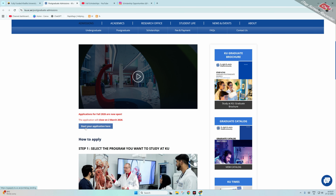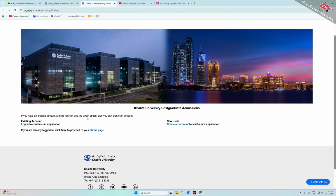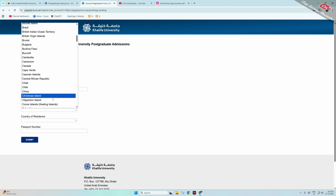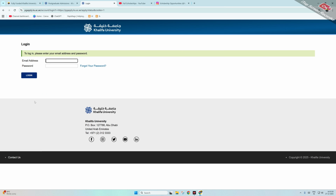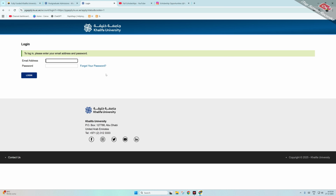Click on this start your application here button, and when you click on that, you can see for new users you can click on create an account here and enter your first name, middle name, last name, then your email address, birth date, nationality chosen from the list here, and the country of residence as per passport, and click on submit. I have already completed this part of the application. I'll simply use my username and password here and log in with the details. Now I click on login.